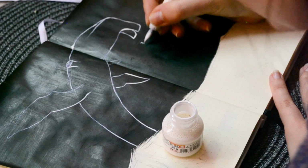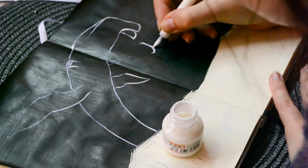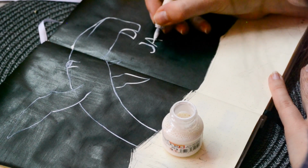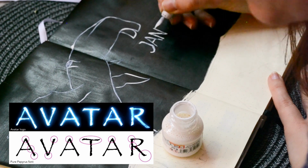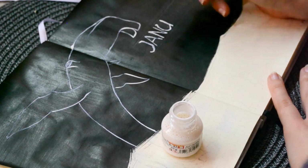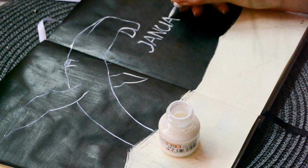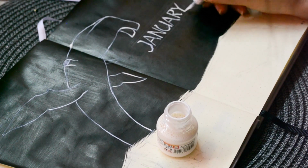Before continuing with the rest of the drawing, I decided to write the name of the month, January, and a calendar with the Avatar font. It was a lot harder than I expected because the Avatar font has pretty straight lines, but they themselves are slightly cut on the inside, you can see here. This would be very difficult to achieve with a pen like mine, however, I tried to mimic the effect by making a bit zigzag lines and not just straight lines, but yeah, I think it could be better.